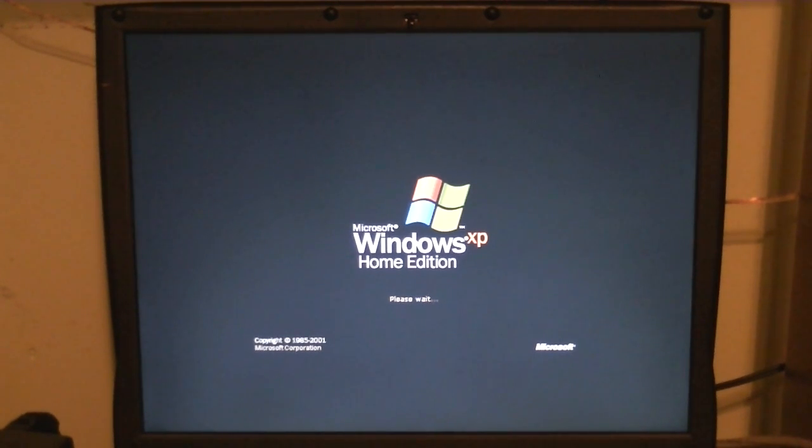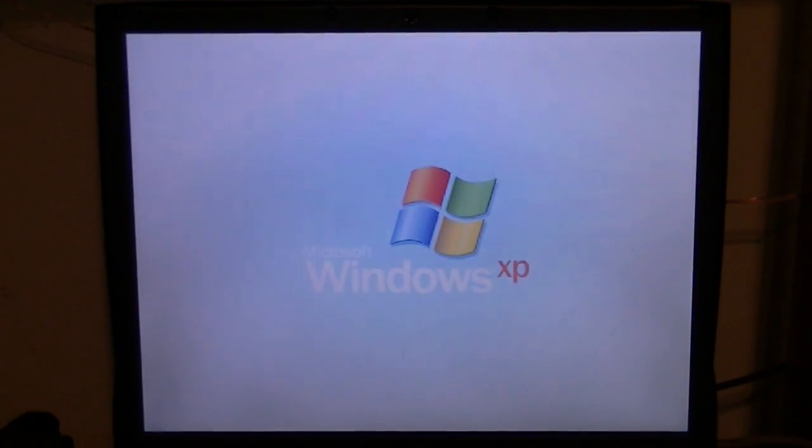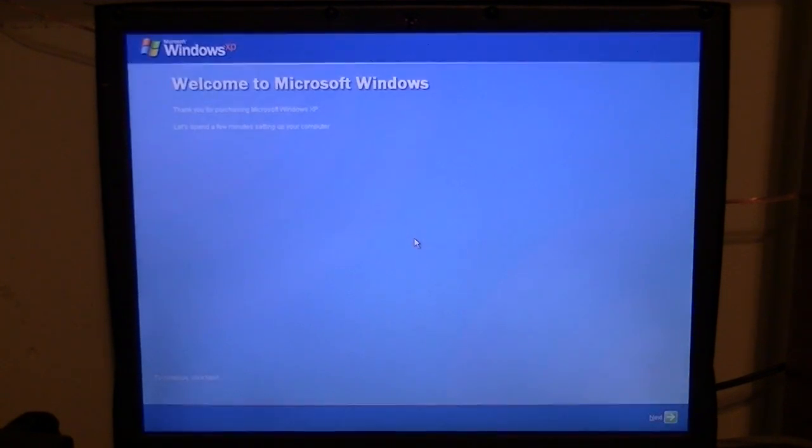This screen brings back a lot of memories. Here, have a Skittle. Maybe I shouldn't have done that. Alright, with the out-of-box experience with sound. As loud as it's going to get, unfortunately. These speakers don't get too loud.